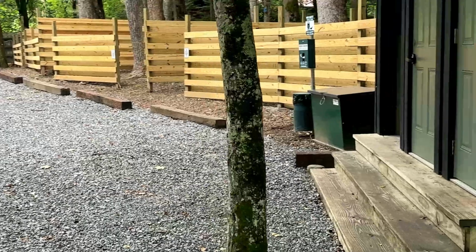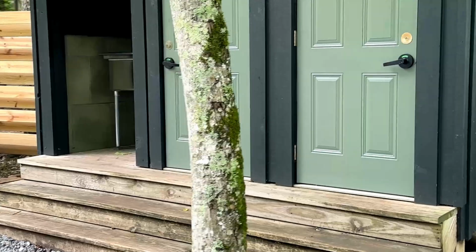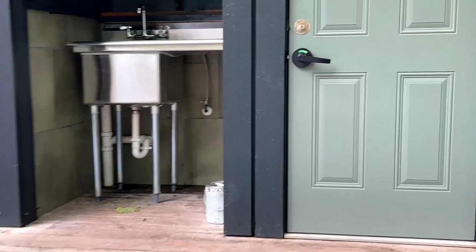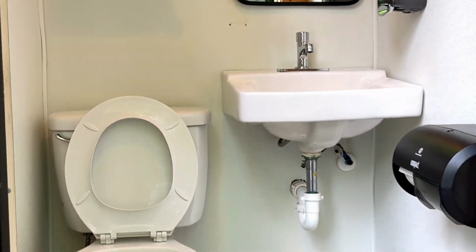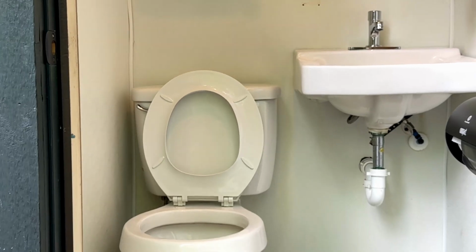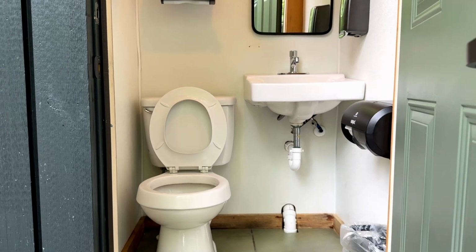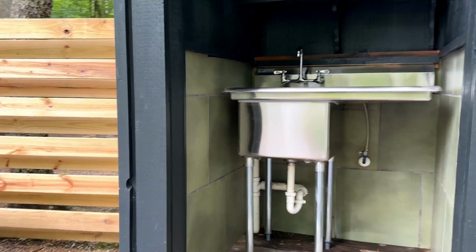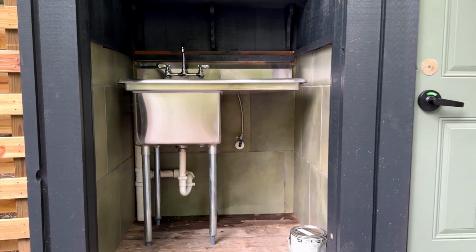Just right here to our right as we come in is a remodeled bathroom for tents. There's also a dishwashing station. And we'll walk up here and take a look inside these. You can see it's literally just a toilet and a sink. But if you had no place to go, this is it, right? Better than the woods for the ladies out there. Dishwashing station, and you see they've got some caulk up there, some paint on the bottom, so they're still doing some work.